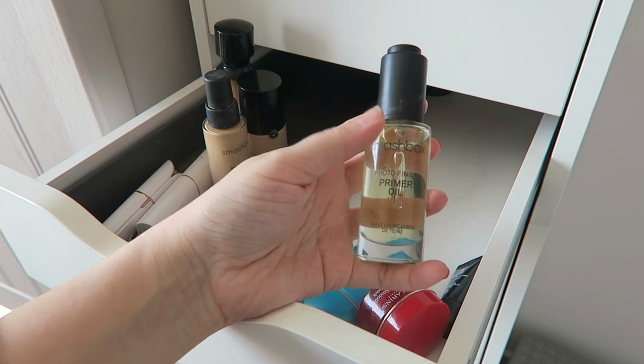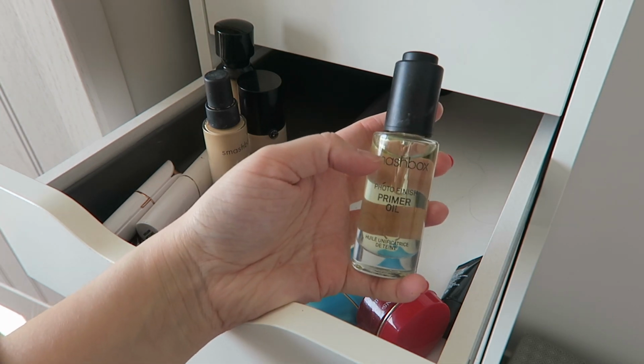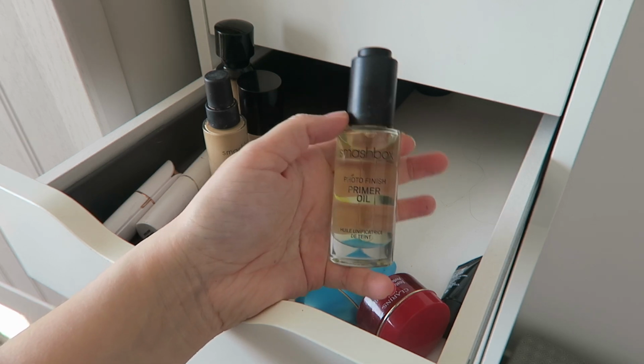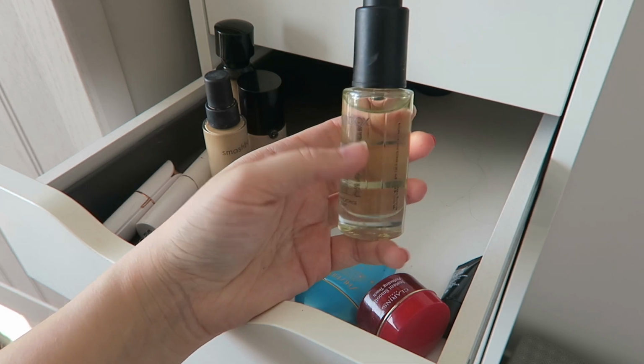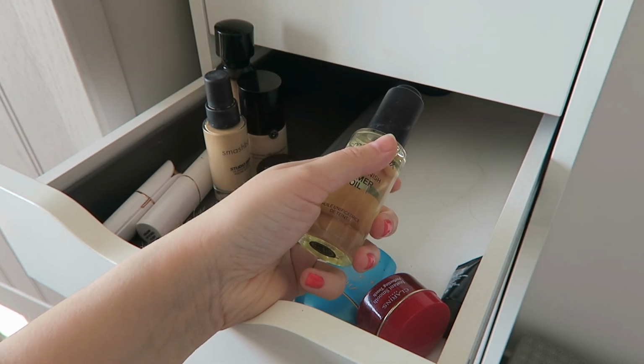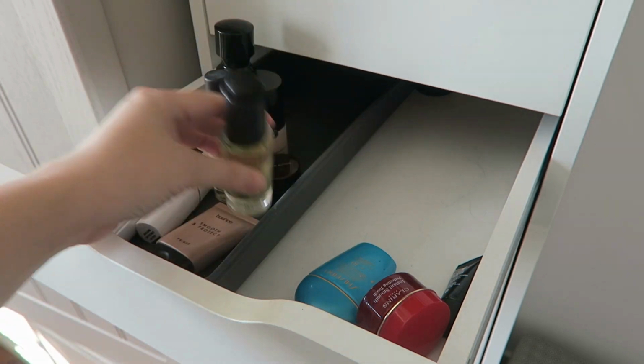I also have the Smashbox Primer Oil. My skin can be quite oily, so I don't use this that often. I feel like I've hardly ever used this, it's literally full. But I have got a primer oil by MUA in my daily drawer at the moment, so maybe I'll swap it out for this one.